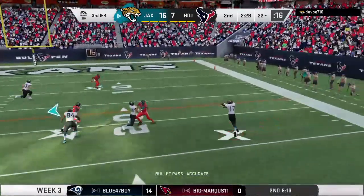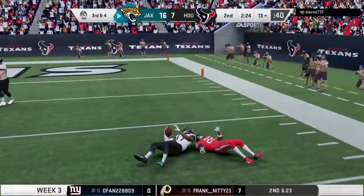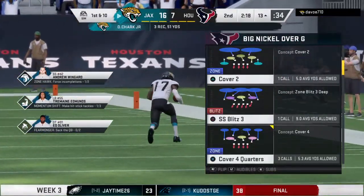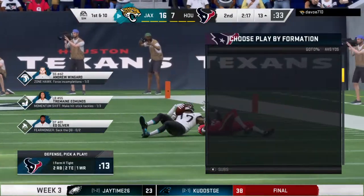Now a fake on the give here as they try the run-pass option. That one complete. He finds Shark. And he takes it down to the 13 and picks up the 1st. He's up over 50 yards receiving now in this first half. It's a 1st down.